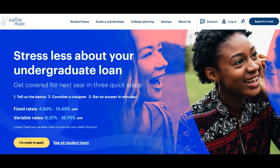One of the standout advantages of the Sallie Mae Savings Account is its accessibility and ease of use. Opening an account is straightforward, and there's no minimum balance requirement, making it accessible to a broad range of savers. This ease of entry is a significant benefit for those looking to start or grow their savings without the burden of high deposit thresholds. Sallie Mae is a well-established financial institution known for its excellent customer service.